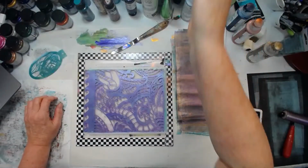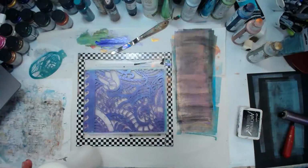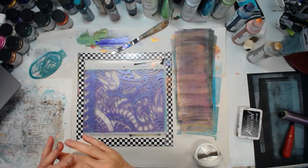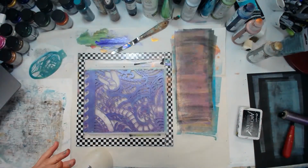I really like this Dylan bottle. I had one years ago when they first came out, but they were just a metal bottle with no insulation. And the water, I like it cold. The water would get warm. And this isn't just a water bottle. Oh no. You can see the little filter in the bottom there. It has magical stuff in it that takes the acid out and makes this alkaline water.